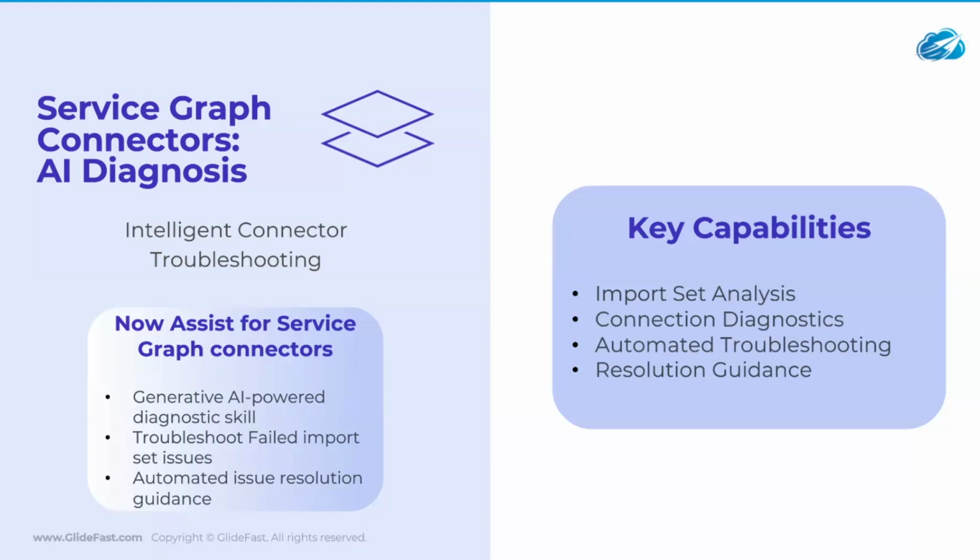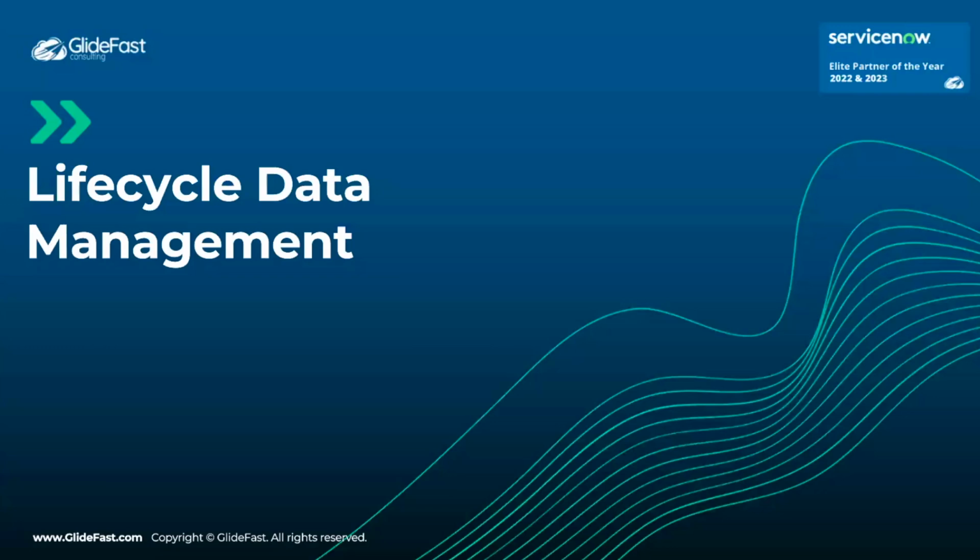Another neat feature as well, with them integrating and doing more with AI around the ITOM and CMDB things. Next slide. We're going to pass it back to Rachel for her to discuss lifecycle data management.